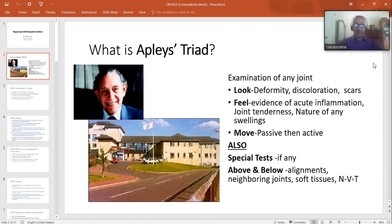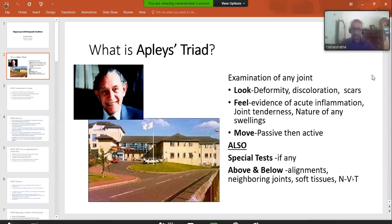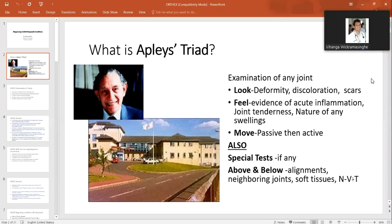What he described as Apley's triad is the examination of any joint: look, feel, move. So you look for any deformity, discoloration, scars, and feel particularly for evidence of acute inflammation, joint tenderness and the nature of any swelling. And then movements, first active, then passive. What I have written is wrong. It's active movements first and then passive, because you must let the patient do what he can, and only then you try your hand, because otherwise things can be more painful.